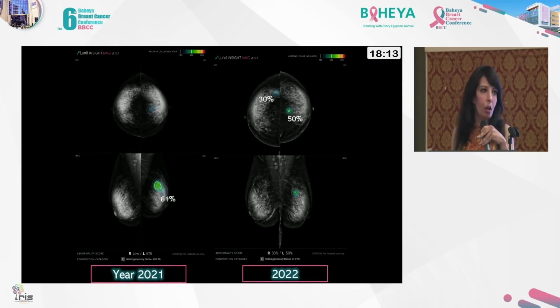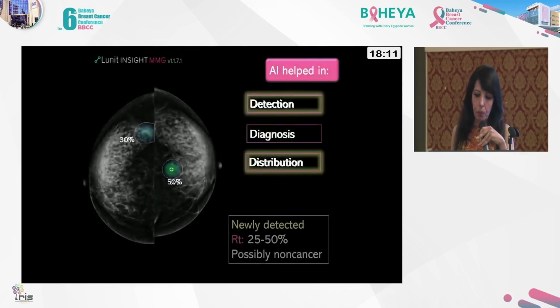Again, the demonstration of the follow-up images, with the right one to include in the follow-up later on.